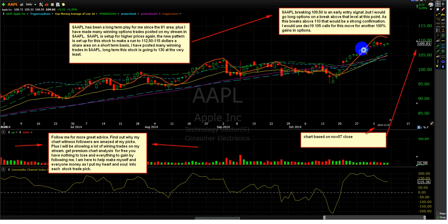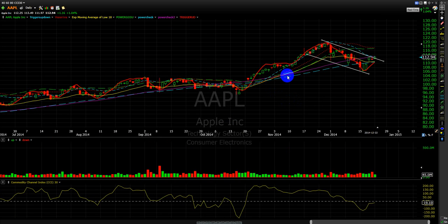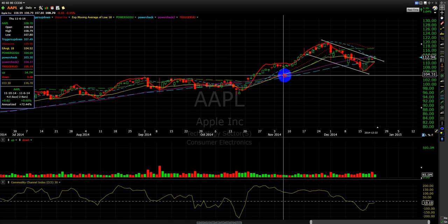But this option trade confirmed. I posted this on StockTwits. This was based on the November the 7th close before the move. Now if we go to the charts, power trigger trade. November the 7th was this day here on a Friday. On Monday we pulled down, and on Tuesday we confirmed the trade around the end of the day. I remember this. And let's take a look at what happened.